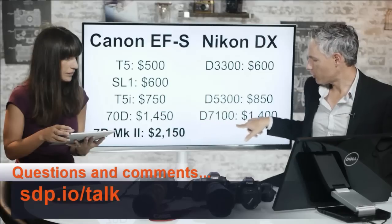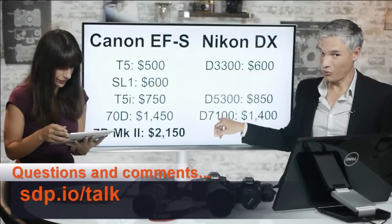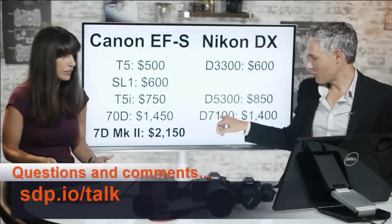Showing you how it compares against the Nikon lineup here. It would be pretty closely comparable to the D7100. They're both the kind of action and sports cameras. The D7100 is a little bit old. It's falling behind a little bit, but it's also less expensive.